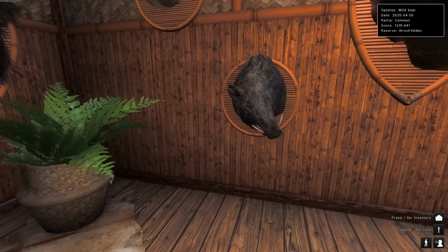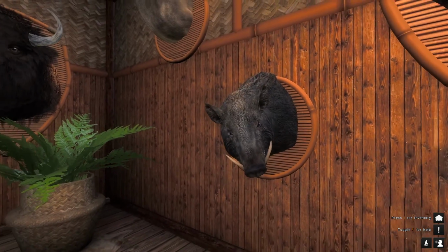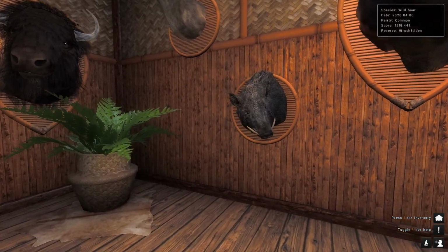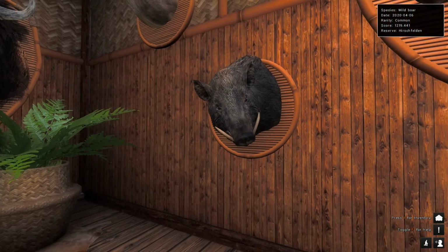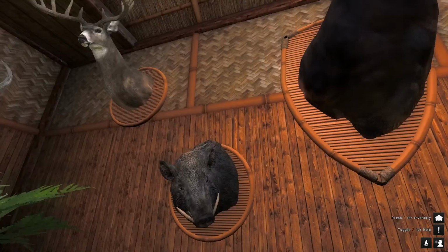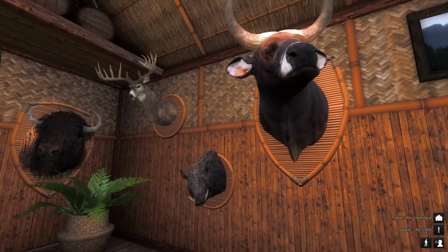So this wild boar I shot on my boar feeder run. I just showed up to my feeder. There weren't many hogs on it. He was one of them. Had a massive score estimate. I shot him with the 4570. He scored big. Yeah, that was basically it.